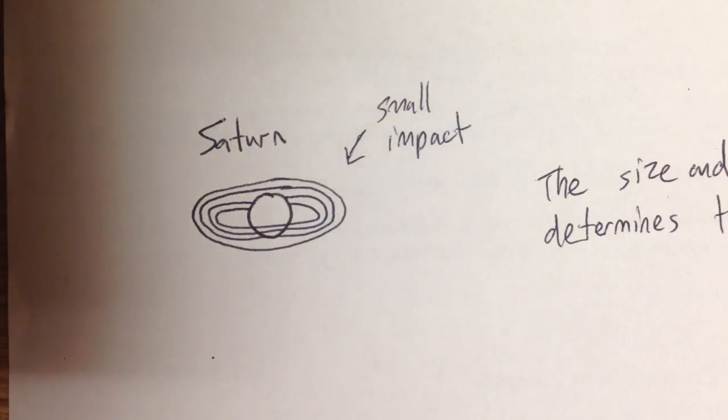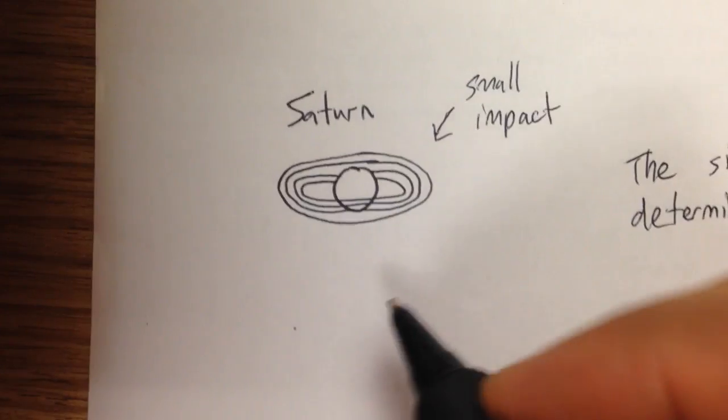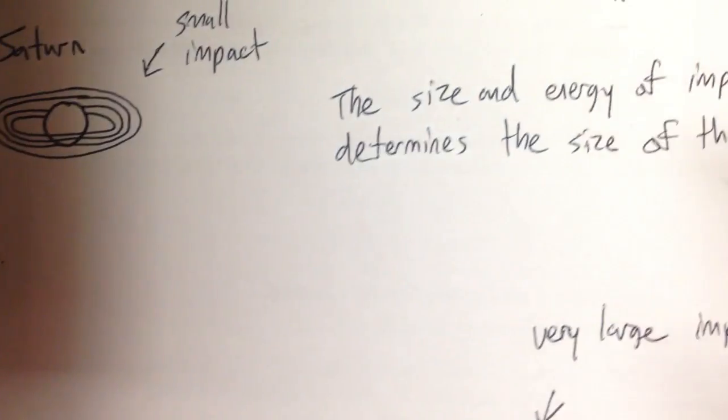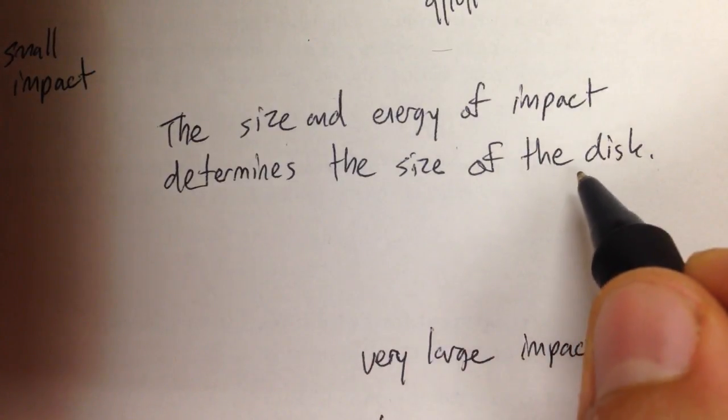Alright, ladies and gentlemen, this is how I believe protoplanetary disks are made. Today is September 10th, 2016. Saturn was a small impact between two small objects. The size and energy of the impact determines the size of the disk.